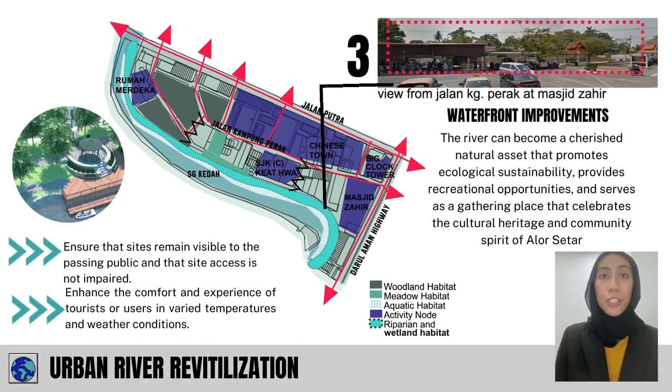The third site issue is waterfront improvement: enhance user interaction with Sungai Kedah and improve aquatic habitat and wetland habitat. Besides that, the river can become a cherished natural asset that promotes ecological sustainability, provides recreational opportunities, and serves as a gathering place that celebrates the cultural heritage and community spirit of Alor Setar.